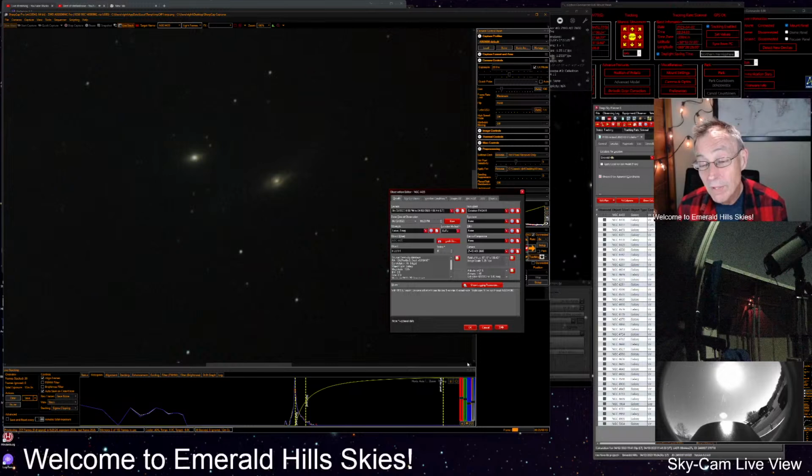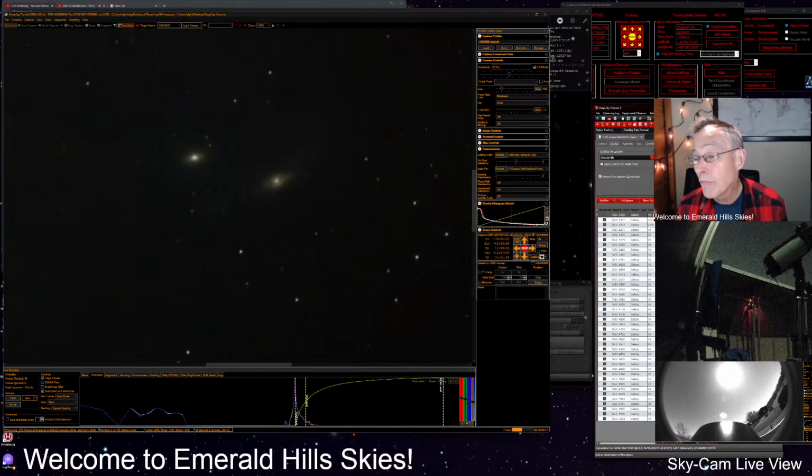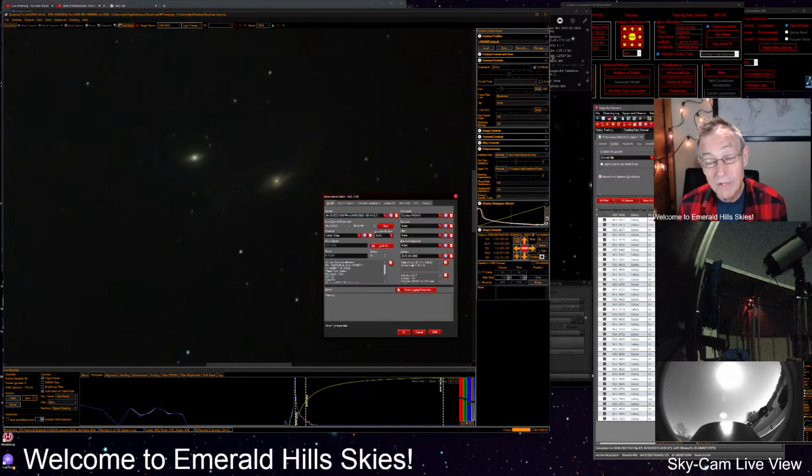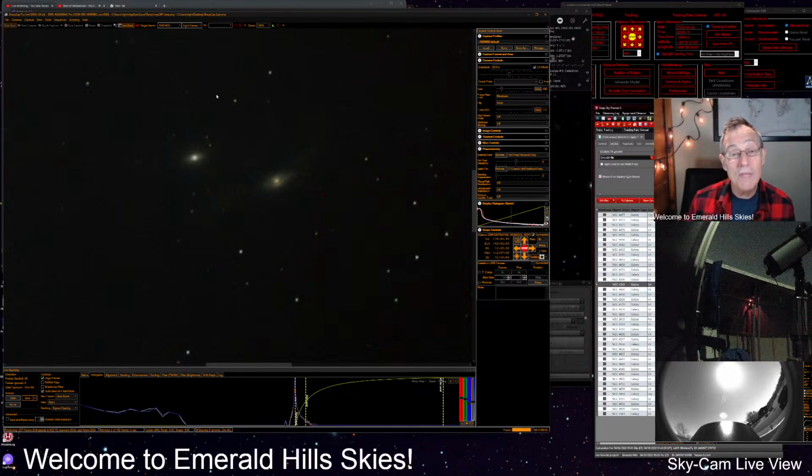NGC 4438. So now let's do an observation of 4438. And we'll say this is a true debris field. A train wreck has happened. Lots of stellar material, dust, gases scattered by the apparent collision of NGC 4435. The eyes. You can see why the nickname of these objects might be called the eyes, huh?